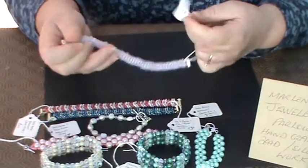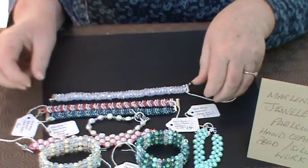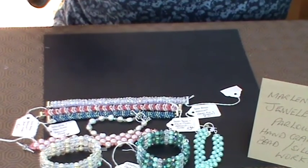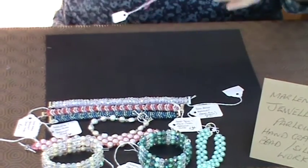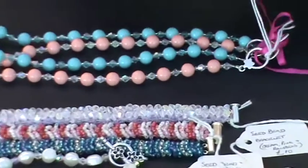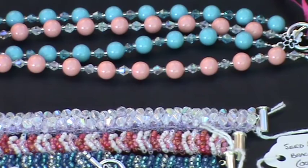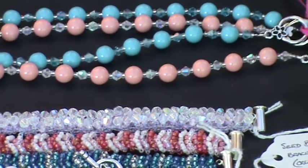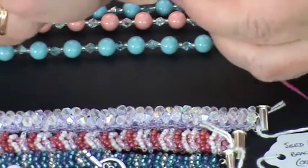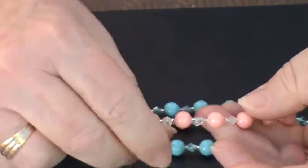But that is another really, really gorgeous bracelet for £12.50. And then there are these rather super, and I'm bringing them over in mass, Swarovski crystal and pure coral pearl beads, and they are absolutely exquisite. When you touch them, they've got a really, really lovely feel to them.